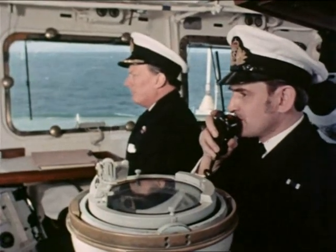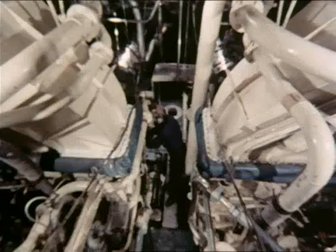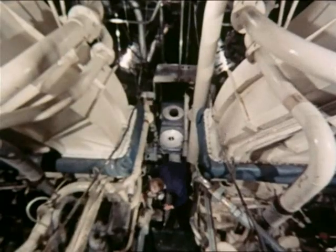Gas turbines in boost. About to run up the port outboard gas turbine. Remove the port outer SSS clutch gag.